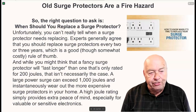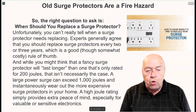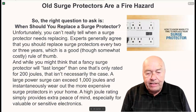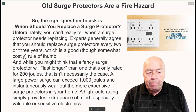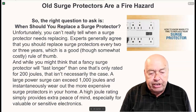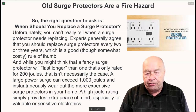So the right question to ask is, when should you replace a surge protector? Unfortunately, you can't really tell when a surge protector needs replacing. Experts generally agree that you should replace surge protectors every 2 or 3 years, which is good but a somewhat costly rule of thumb. And while you might think that a fancy surge protector will last longer than one that's only rated for 200 joules, that isn't necessarily the case. A large power surge can exceed 1,000 joules and instantaneously wear out the more expensive surge protectors in your home. A high joule rating simply provides extra peace of mind, especially for valuable or sensitive electronics.